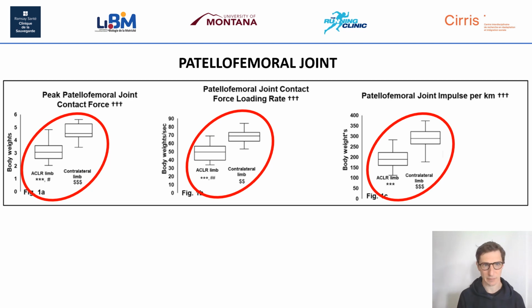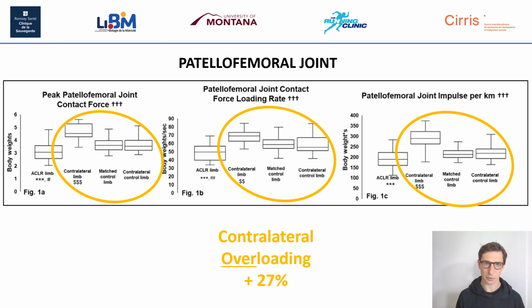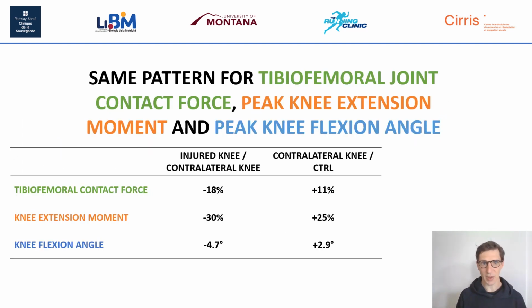In terms of results for the patellofemoral joint, we found lower values on the injured knee joint compared to the contralateral knee, with a huge underloading of the injured patellofemoral joint of about 30%. If we look at the contralateral patellofemoral joint force, we observed an overloading compared to the control group of about 30% or so. It was the same pattern for tibiofemoral joint contact force, for peak knee extension moment and peak knee flexion angle.